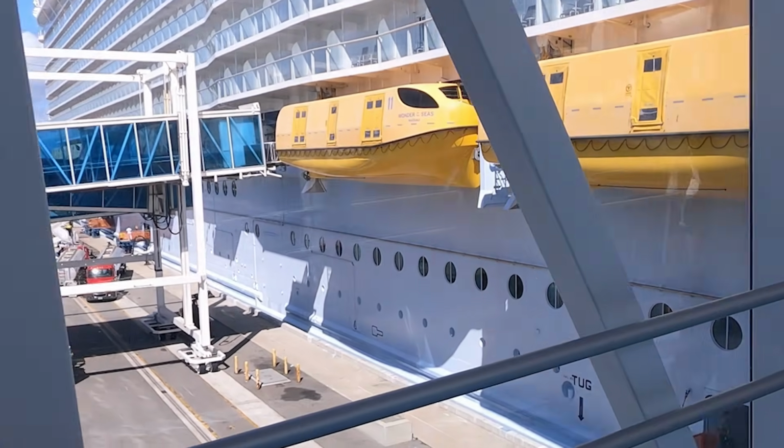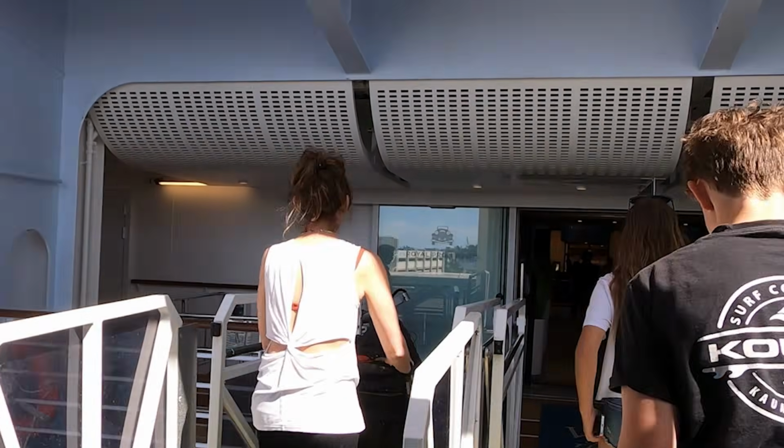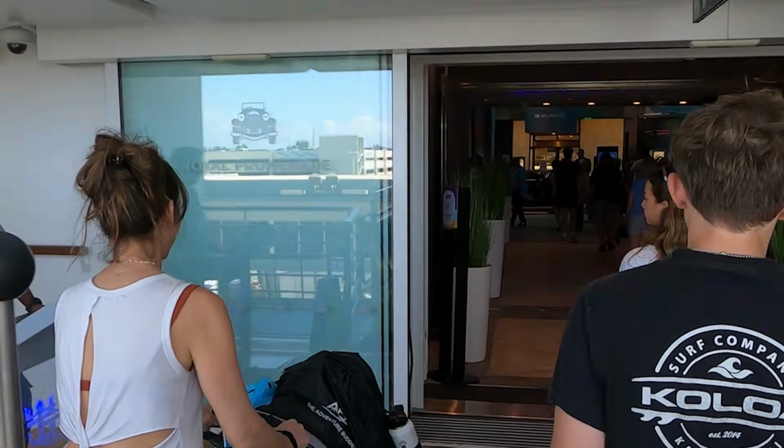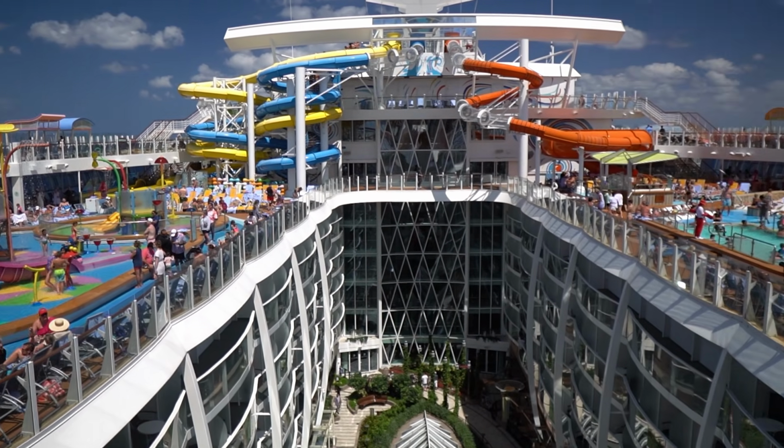So much so that not only were we able to get in and out of the check-in process in under 15 minutes, we actually did it 30 minutes before our scheduled time. That means we were able to go up to the pool and hit the water slides before the rest of the crowd started to come in.